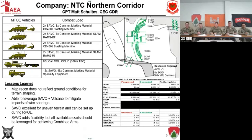You can see in the graph on the bottom right hand side, the proposed obstacles compared to executed, our percentage complete is much higher in the ABD berm and in the frat fence, because we had to commit more blade hours and our already strained class 4 availability to make sure that our obstacles were anchored into terrain on the northern and southern wall of the northern corridor. And we were able to leverage SAVO and then our traditionally launched Volcano to mitigate the impacts of this shortage, and then the increased blade hour requirements to anchor both of those obstacles.